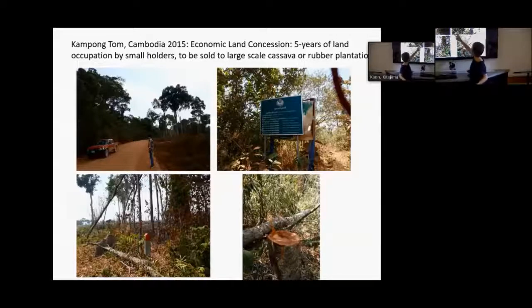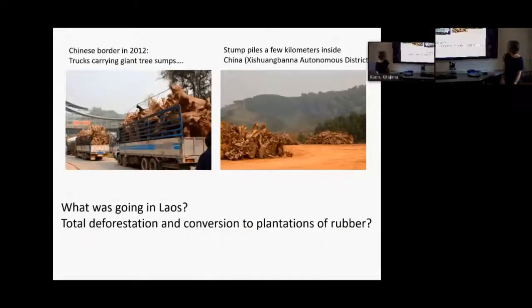This is my student. Well, we saw some fragmented forest, but this is supposed to be a nice chunk of forest, but instead there is a sign that says this is a forest monitoring plot, with funds from USAID, not USAID, JICA, etc. Totally ignored. Here is a corner post, here is a max tree. That's it. So Cambodia's bad.